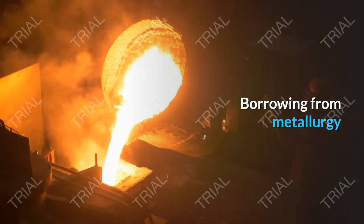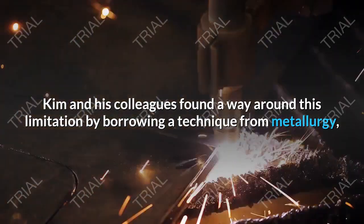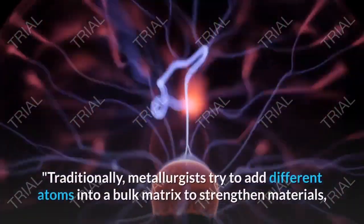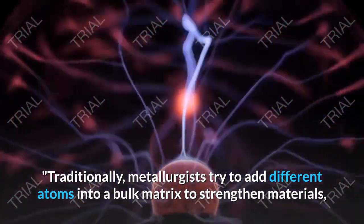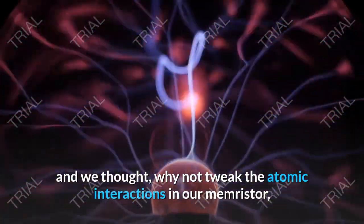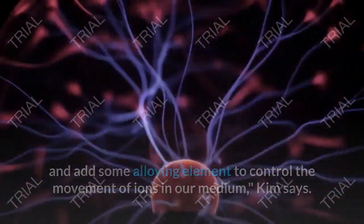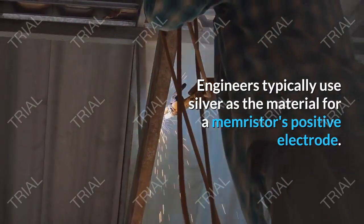Borrowing from metallurgy. Kim and his colleagues found a way around this limitation by borrowing a technique from metallurgy, the science of melding metals into alloys and studying their combined properties. "Traditionally, metallurgists try to add different atoms into a bulk matrix to strengthen materials, and we thought, why not tweak the atomic interactions in our memristor, and add some alloying element to control the movement of ions in our medium," Kim says. Engineers typically use silver as the material for a memristor's positive electrode.